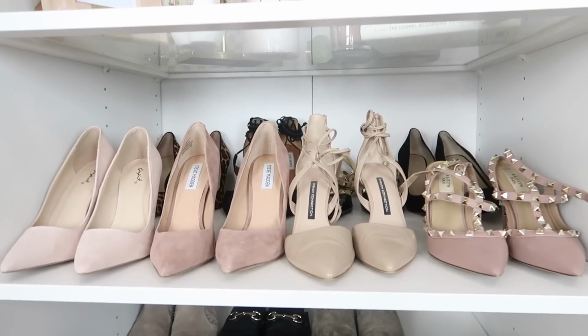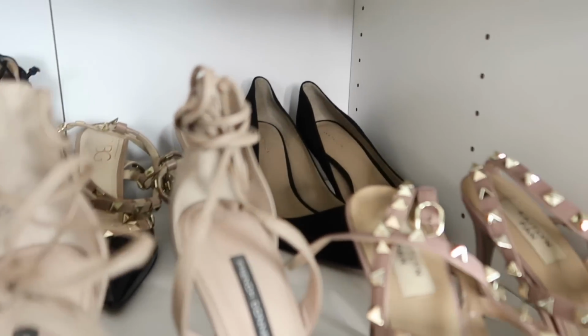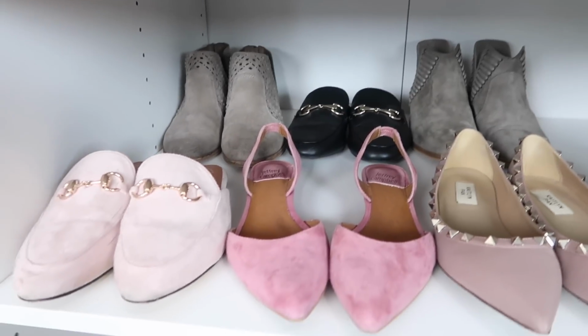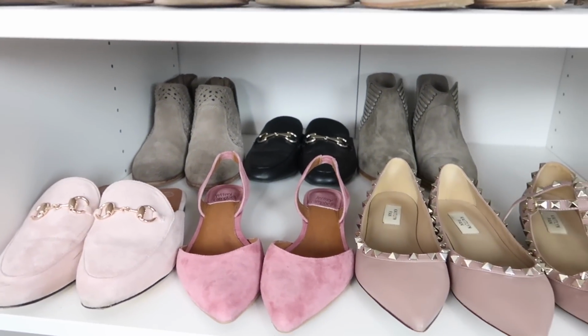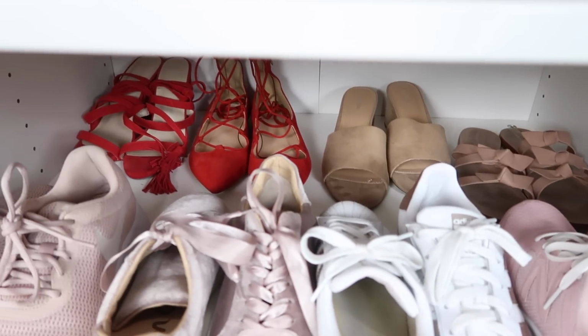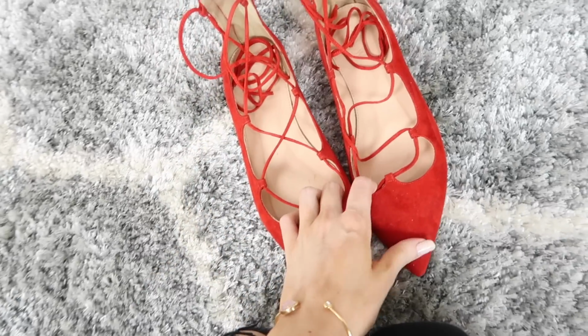Okay, we're back to the shoes. I'm just a little closer up so you guys can see everything. I don't feel like there's really any in here that I'm gonna get rid of. Even down here, I don't think there's anything. And then we have some sneakers down here. Here, I'm thinking, you know what? I'm gonna get rid of these red flats.